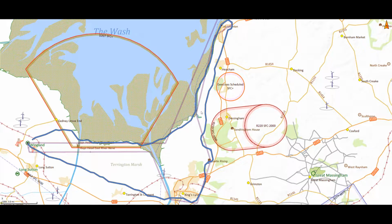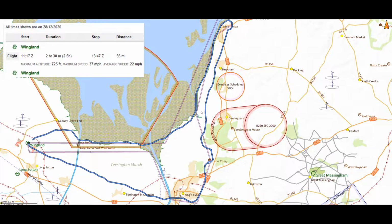This is a really great flight. It did take me 3 attempts to get airborne. I'll show you the issues I had in a minute. But took off from Wingland, early in the morning, very frosty, light winds, probably 3 miles an hour, something like that.